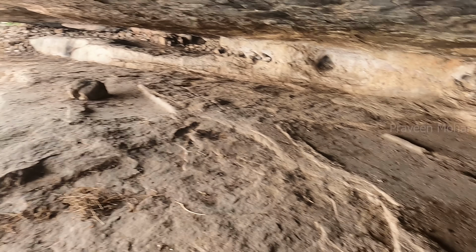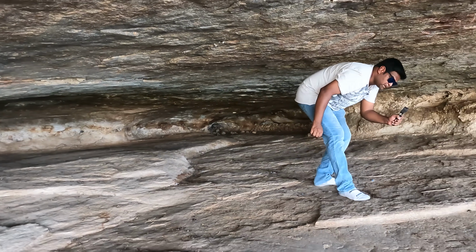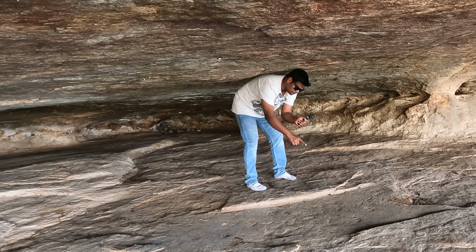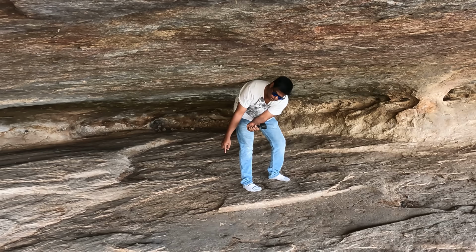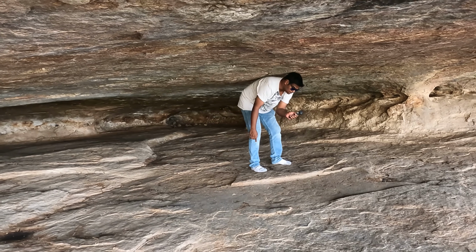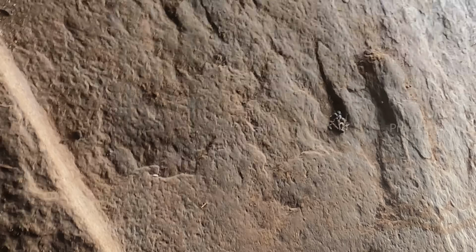Again, at a distance, another rectangle. You can see one more here. Inside these rectangles, the rock surface has been polished, making it smooth. Because they look like beds, experts call them Jain beds. They think that Jain monks slept here in these stone beds.